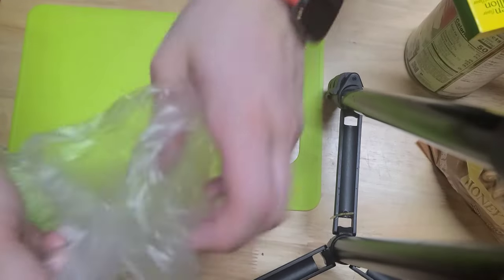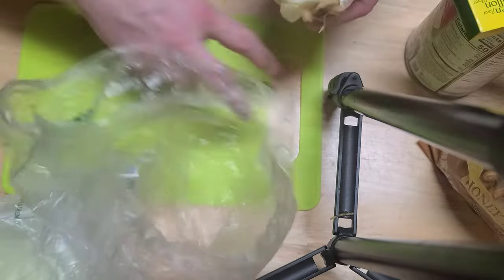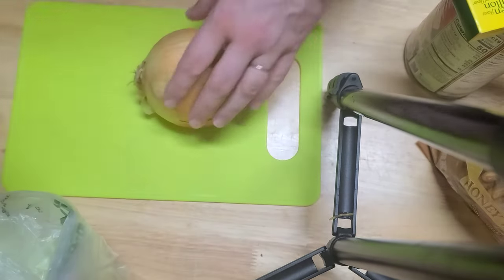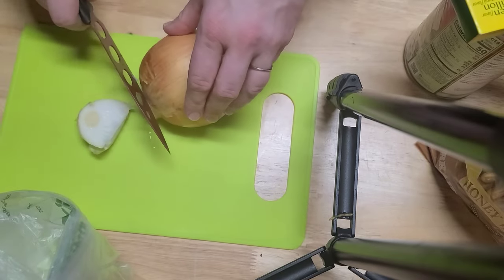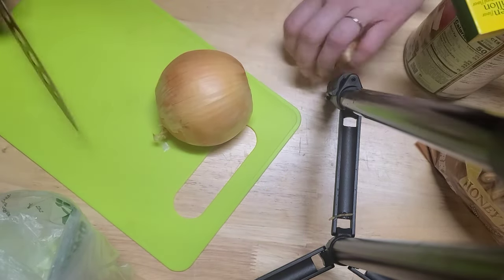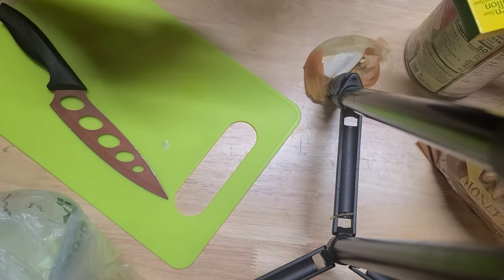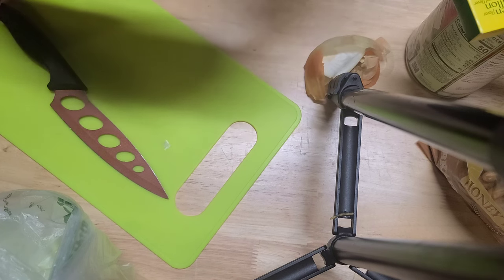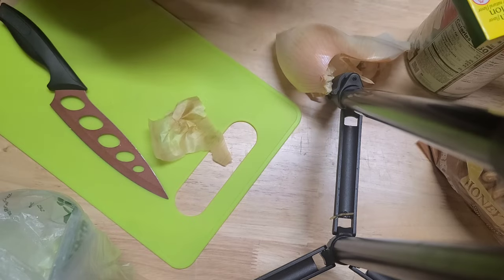It's time for me to tackle some cooking. So I'm going to chop up this onion and then I'm gonna start frying up the onion in bacon grease. And then I'll chop the cabbage up and add the cabbage also, you know, all good things.